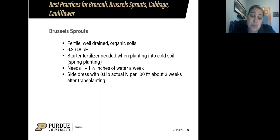And then you need to make sure that your plant receives about 1 to 1.5 inches of water a week. You really want to irrigate Brussels sprouts frequently enough to keep the soil lightly moist, particularly when the weather's really warm and the plant's trying to develop. You can also mulch around your plant with straw or wood chips to help conserve soil moisture and also reduce weed competition.